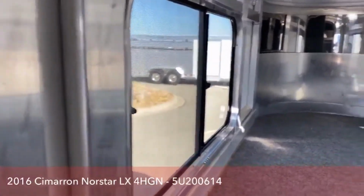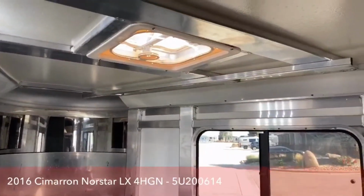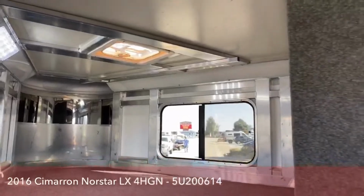So for those of you that have more dress shirts than you care to admit, there's 2 clothes rods on this trailer, so you can literally take your entire wardrobe with you, and then if you need to make any last minute changes, you've got that ability.